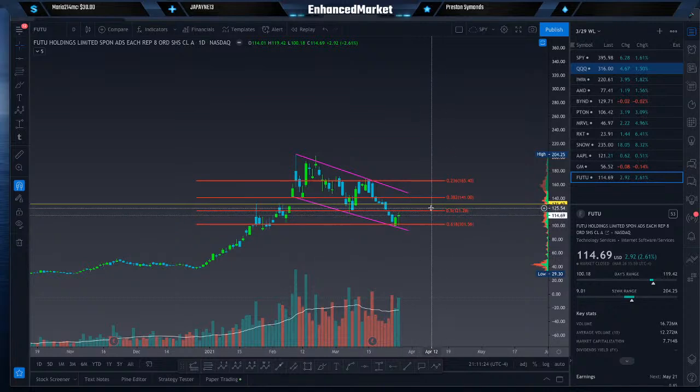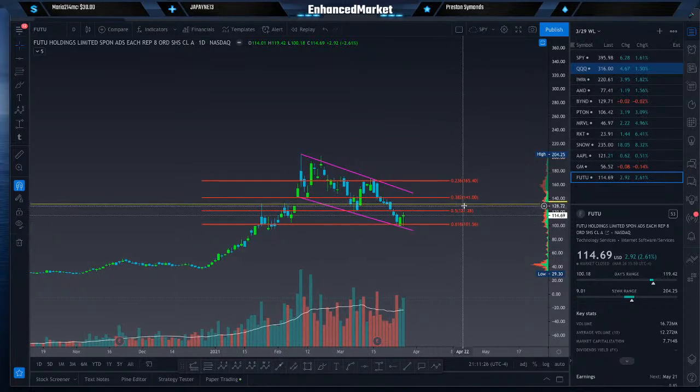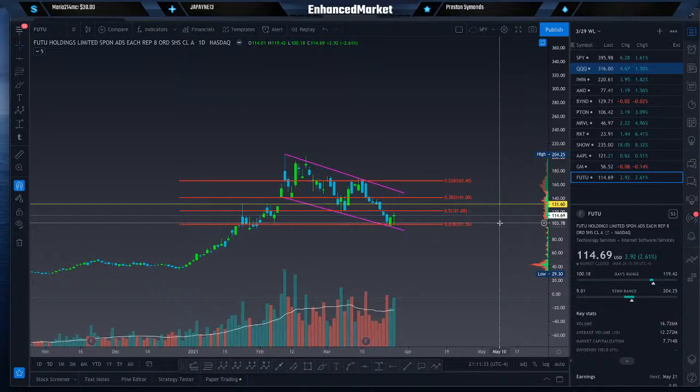Right, so 121 region is an entry point. 131 next resistance point, and so on.